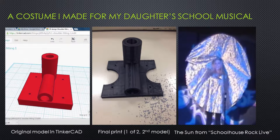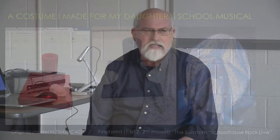So this is a piece I did several years ago. My daughter was in a high school musical, Schoolhouse Rock Live. And I'm talking with the director about ways I might be able to help out and contribute. And he's saying, well, I'd like a costume. I need a couple costumes. And he showed me the book. And it had for the sun in the Interplanet Janet sequence, kind of a Statue of Liberty thing with a glittery crown and a bathing beauty ribbon that said the sun. He said, this is really boring. I want something. So I said, you want Vegas showgirl, right?